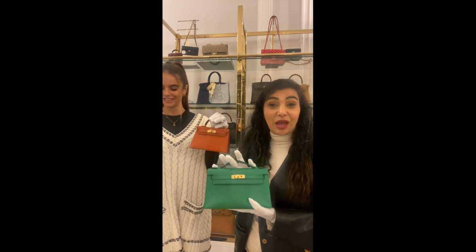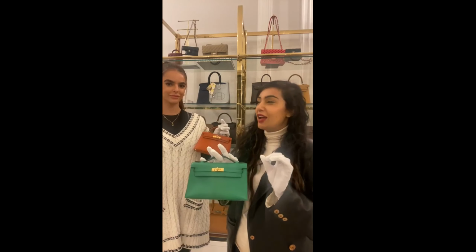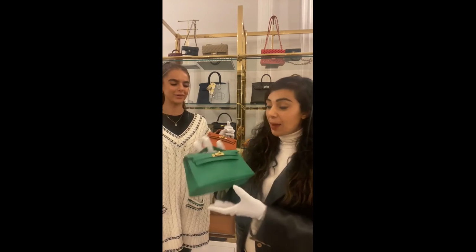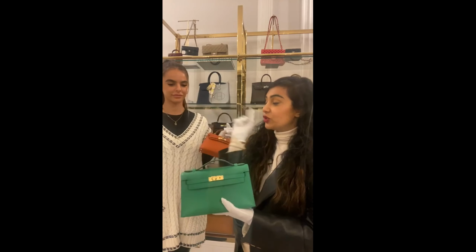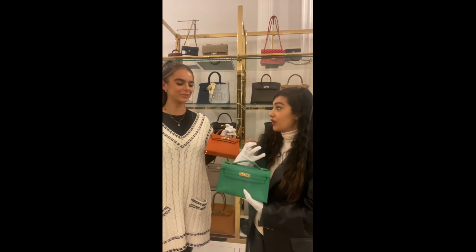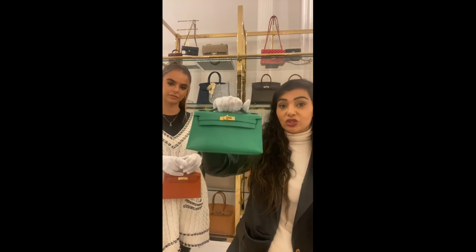But this, believe me or not, can be used as a bag, but it just shows you how super spacious it is. You can put in your phone, your makeup, your cards, your keys, and you can even tie a cute little twilly on and wear it as a shoulder bag, which is a really fun way to wear this as a little bag. Now it is worn top handle.